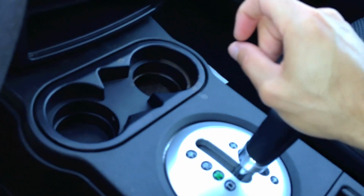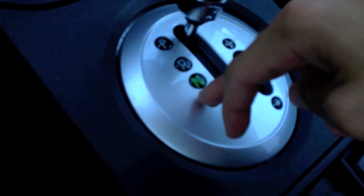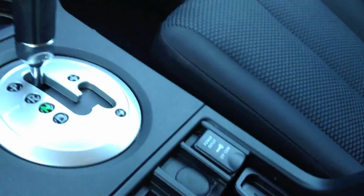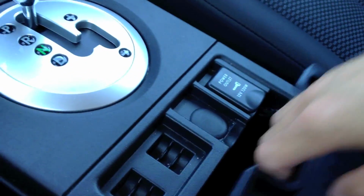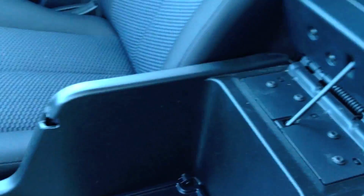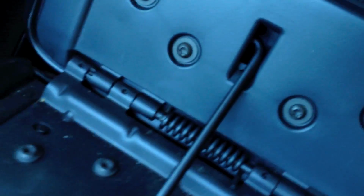This is a yucky 4-speed auto. You can see it's all scratched up there. Over here, everything looks and feels so cheap in the center console. These exposed coin holders, so 80s. It is a large center console though once you lift the lid here. Really nothing in there. Power outlet. This is what holds the lid, this bar right there. Very classy looking. And look at this ugly spring. Looks like the torsion spring of a garage door. It's so ugly.